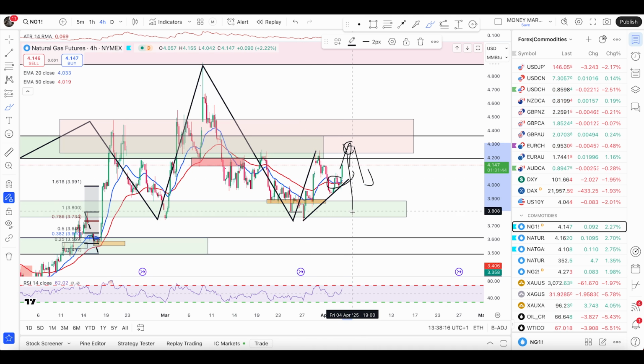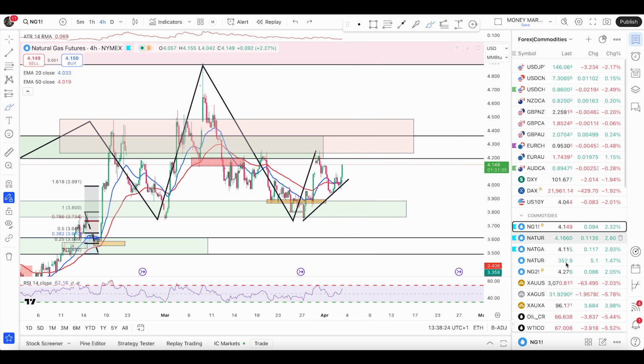That doesn't mean we're gonna reverse, but that pullback will be enough to cut your profits and then look for the next trades. Pull the money out of the market. Don't just look at the numbers.